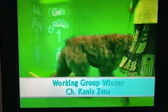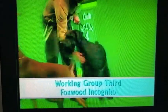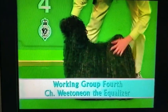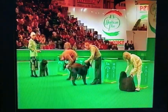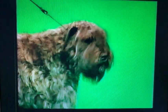Stunned. Now, from the five left, it's the Doberman champion Amazon Sound Machine that's going to take group two. In group three, another youngster, Foxwood Incognito, the giant schnauzer. And for group four, it's the Hungarian Puli, champion Wetonian the Equalizer. But this year's working group winner at Crufts is champion Canix Zena. Such a young Bouvier de Flandre, lovely win.